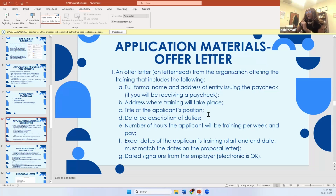A detailed description of your duties, the number of hours that the applicant will be training per week and pay, and the exact dates of the applicant's training. We need the start and the end date, and this must match the start and end dates on the proposal letter, and a dated signature from the employer. Electronic is okay.